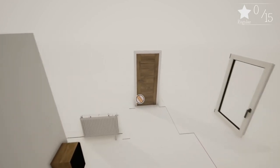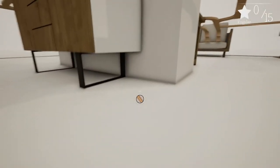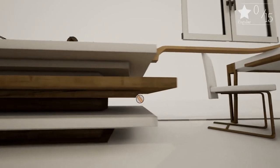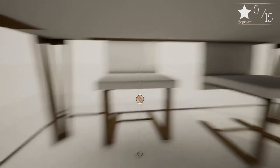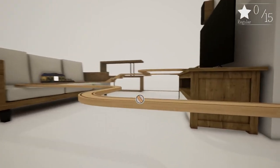They're not anywhere really obvious. I'm not entirely sure where they are. Right, they might be low down then. So they're going to be underneath something. Are they in there? Are they in this table structure? No. Right, are they on the... Yes, this is a good child sort of place to put a train track. No, not there either. Okay.